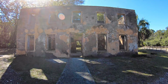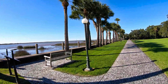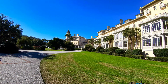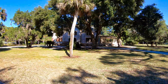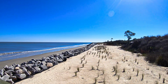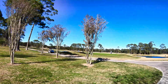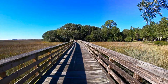Its first inhabitants were Native Americans until it was colonized in 1733 and an outpost was built. In 1886, the island was purchased by a wealthy group of families, including the Rockefellers, to be used as a private retreat. Today there are historical homes, several beaches including the Dunes and Driftwood Beach, a sea turtle center, a 63-hole golf course, and 20 miles of bike trails. We did them all.